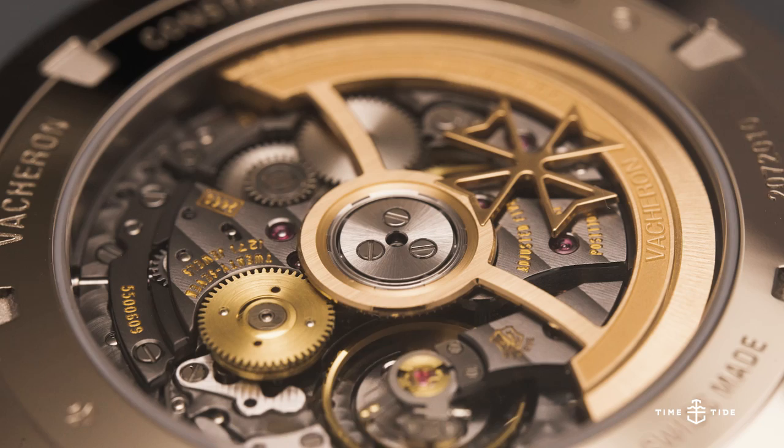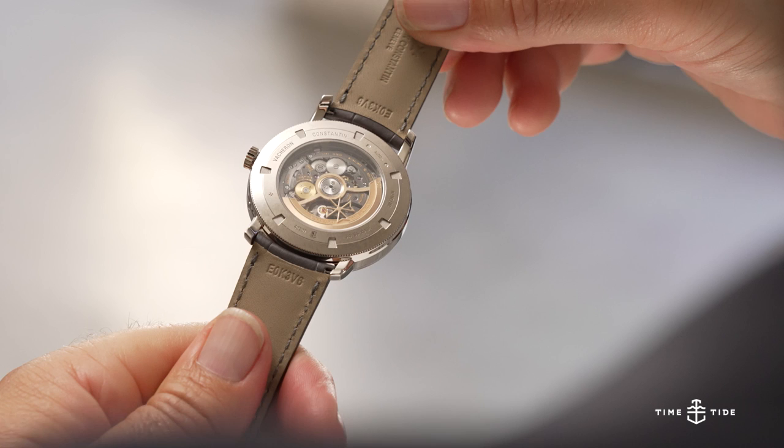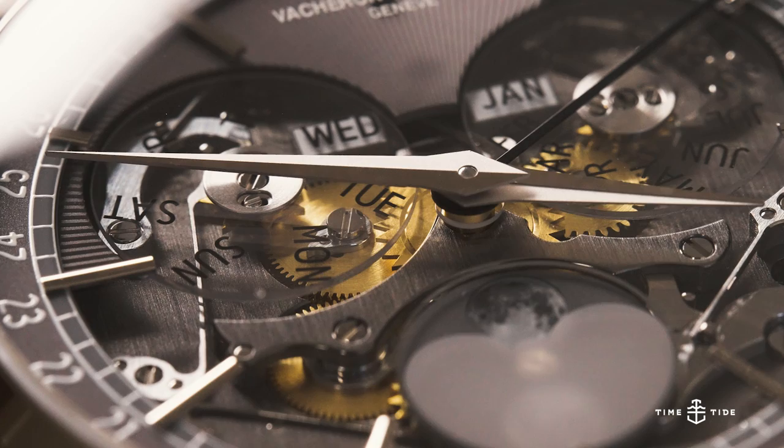Now the finishing is of course utterly immaculate, which you would expect from a Geneva seal watch. We have Geneva stripes on chamfered bridges and circular graining on the base plate. It is really, as you would expect, an absolute feast for the eyes, looking for all of these lovely hand-finished touches. So there you have it. As you would expect, a very long laundry list of remarkable details that come to life.